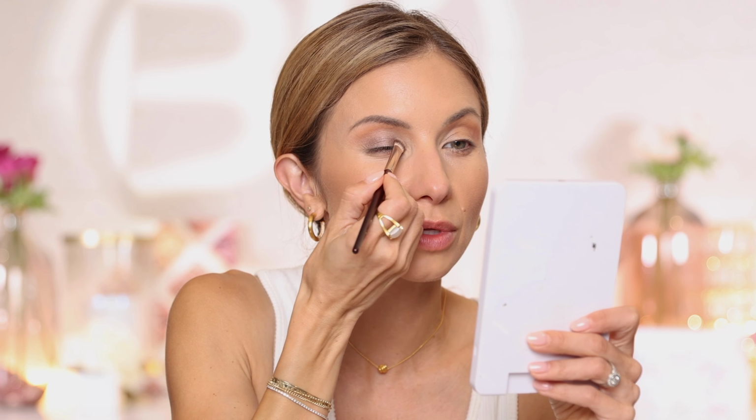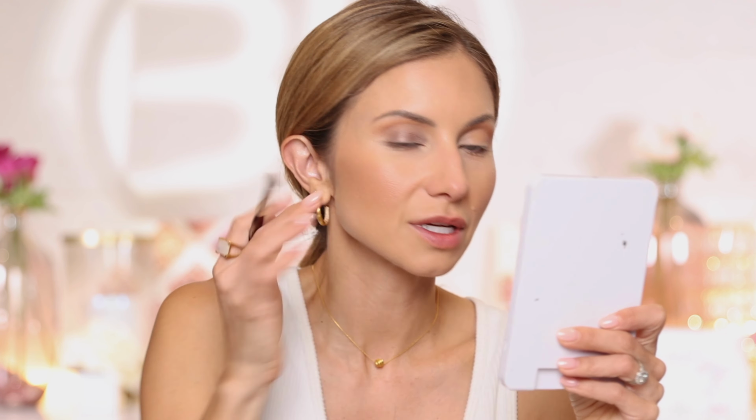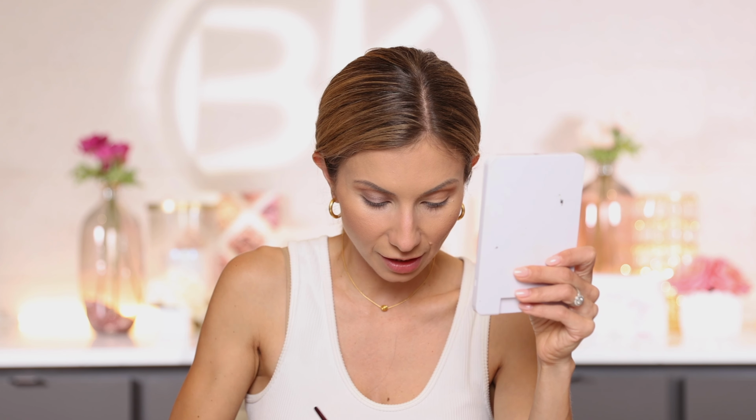And I'm actually gonna just kind of pack it on the lid, but then I'm just gonna work my brush back and forth to slightly soften that. I don't want it to be like packed. I want it to be a really pretty kind of medium amount of payoff and just a nice pretty wash of color. Okay, so what I've done is I've used a really cool tone shade and then popped a really warm shade in the crease. So we're gonna go and kind of balance that out.